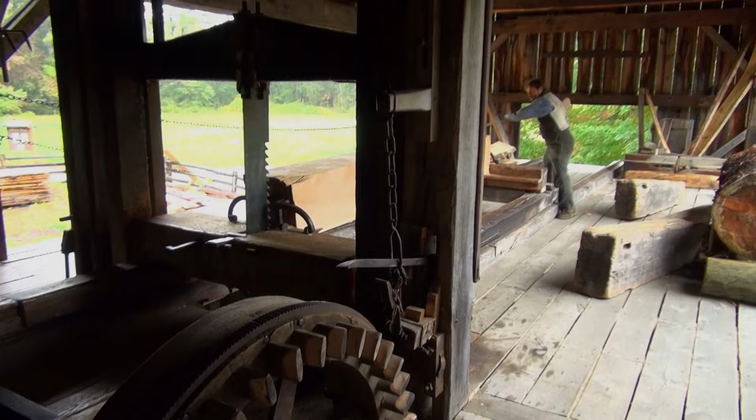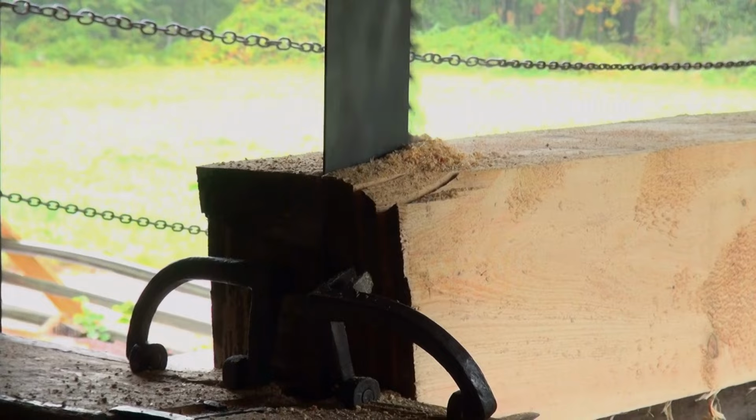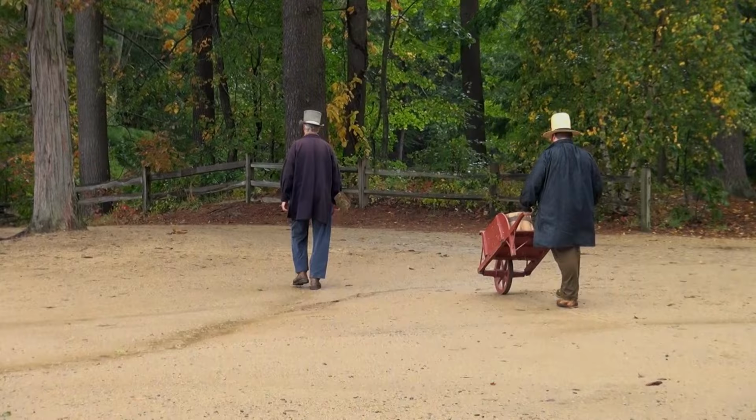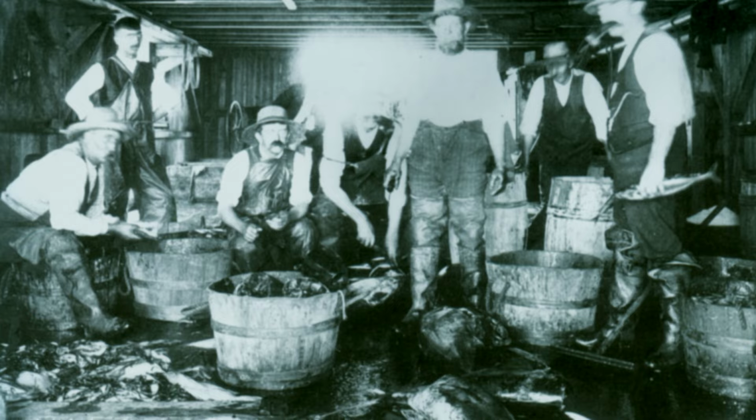Settlers converted hundreds of acres of trees into wood products, ranging from schooners and barns to baby cribs and hand tools. Farmers harvested wheat, rye, corn, and potatoes. By 1850, the familiar sights of fishermen and sailors, fish racks and shipyards, revealed a way of life that would dominate the region to the present.